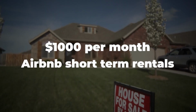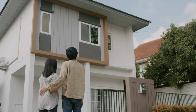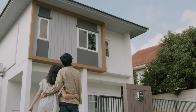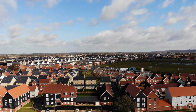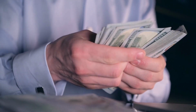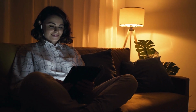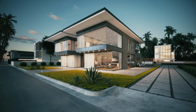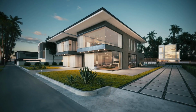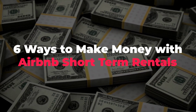with Airbnb short-term rentals. One of the best ways to start earning extra income is to become an Airbnb host and rent out a spare room or entire property for short-term stays. With the right strategies in place, it is possible to make $1,000 or more per month through Airbnb. Also, stay until the end because I will reveal my greatest hack in acquiring an endless amount of Airbnb customers. With that said, here are 6 ways you can make money with Airbnb short-term rentals.